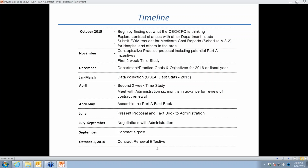What we also like to do is meet with administration at least 6 months in advance for review of the contract renewal. That includes making sure that we're comfortable with what they're expecting in the process and also what we're expecting in the process. And sometimes there are a lot of surprises that take place because in many cases, pathologists don't pay attention to contract renewal. Let's assume you have a typical 3-year contract cycle, until just before the contract comes up for renewal. So it's important 6 months in advance to discuss the contract renewal, to discuss the aspects of what's going to be included, and to have some sort of preparation for the process.